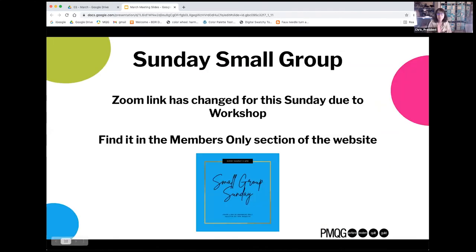The Sunday small group, this is just a reminder for people who attend that. The Zoom link will be changed this Sunday because the guild will be using the guild Zoom for Sandra's class, for her workshops. So we do have another Zoom link available. Make sure to check out the new Zoom link in the members only section. In case you've saved the Zoom link somewhere else, you'll be trying to get into a class and it'll be confusing. So please follow the Zoom link from the website.